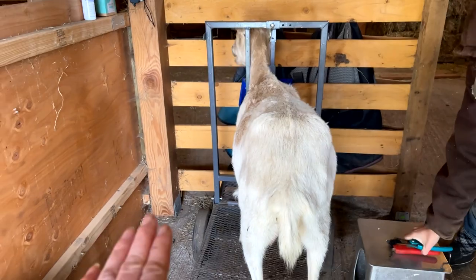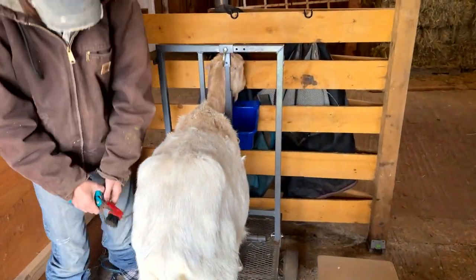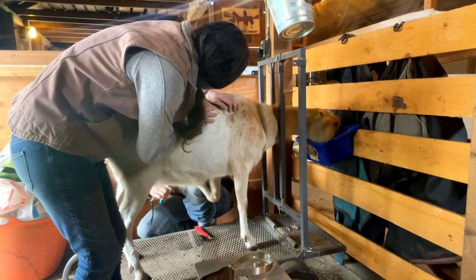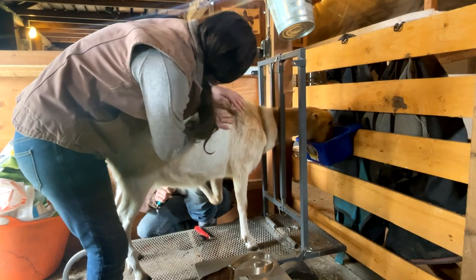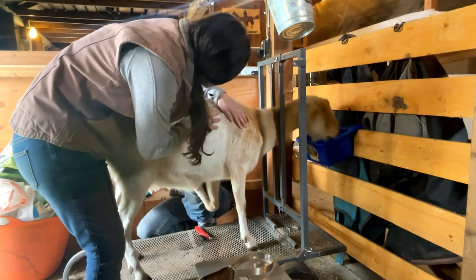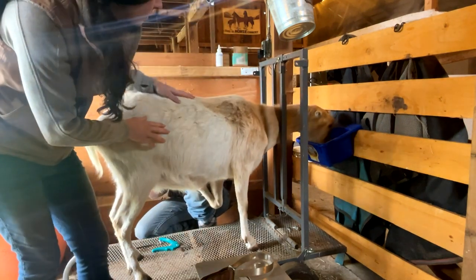So here on Tilly, you can kind of see the difference between where you saw that belly on Gypsy. You definitely don't see that here on Tilly. I'm gonna check you for bugs. The other thing that we usually do in springtime is we do just an overall parasite treatment. We do a drip. It's an external, it just goes on their back.